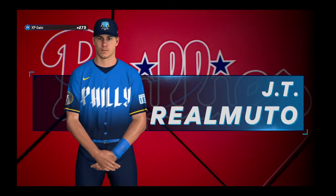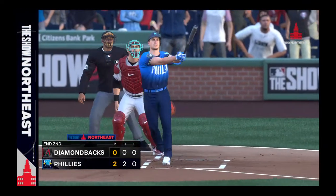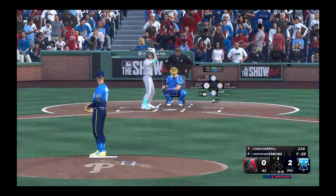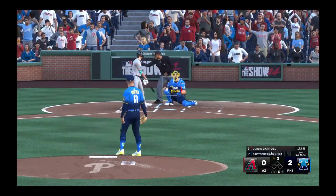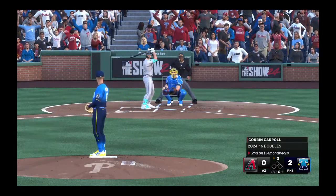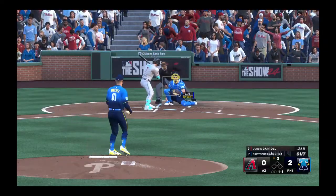JT Realmuto delivers yet again on this one. It's now a 2-0 ball game. On to the third inning. This is Corbin Carroll. The pitch. Here's a fun fact on Corbin, and I don't know if everyone remembers their first jersey, but Carroll certainly does. He used to rock an Ichiro Suzuki growing up.